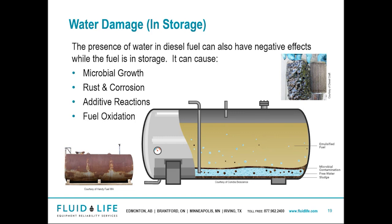Biodiesels are more susceptible to this type of stuff just because of their ability to hold more water. And if you look in the top right-hand corner here, if you have this problem and you start seeing dark brown or black or dark green, slimy sludge build up on your fuel filters, that's typically an indication that you have some type of issue with microbial growth. Other potential issues, rust and corrosion. So if you have free water and it's touching steel or metal, it's probably going to create some rust.